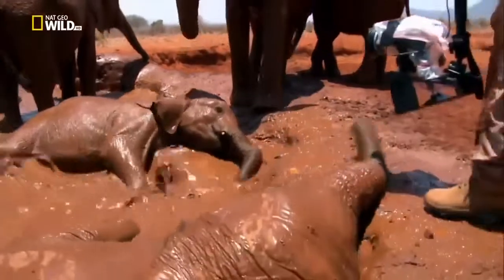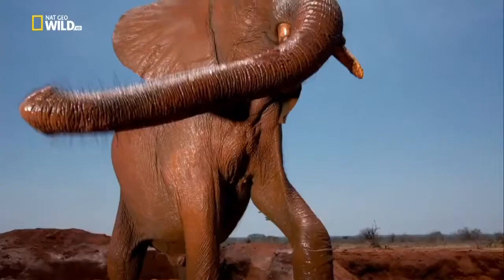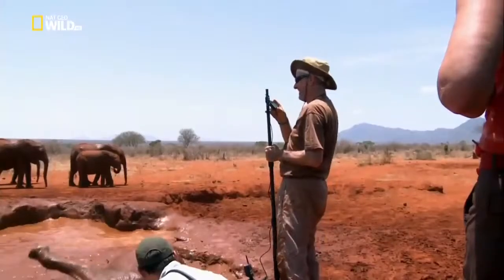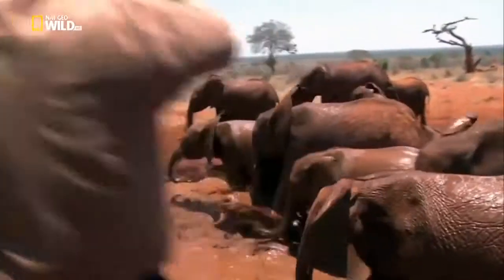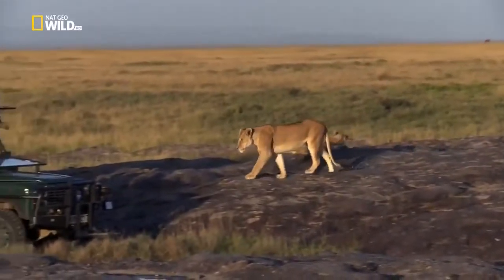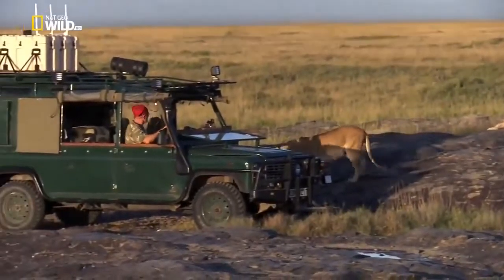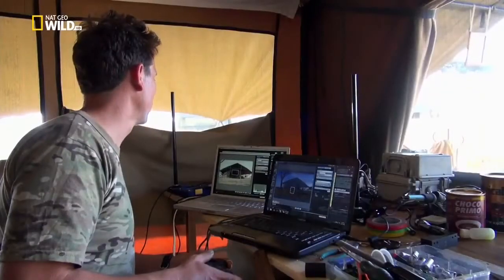We had managed to make some images that were really kind of jarring, and you would look at this and you're like, what's going on there exactly? But these were habituated elephants. Getting the same perspective with wild lions presents an entirely different challenge. The obvious difference is the elephant don't bite.